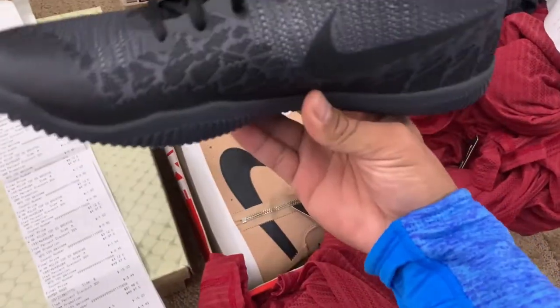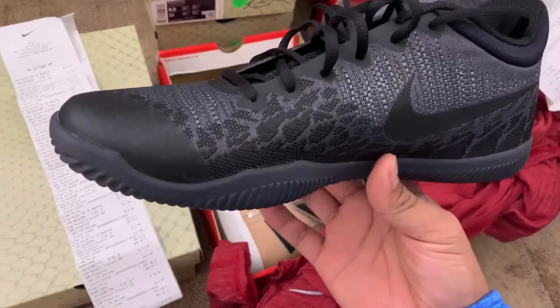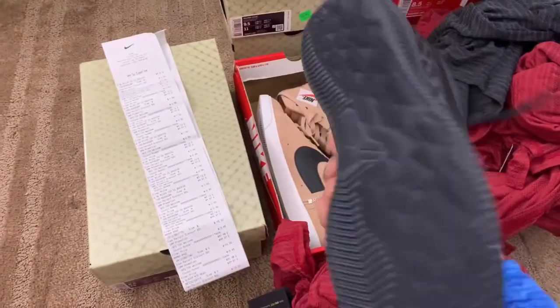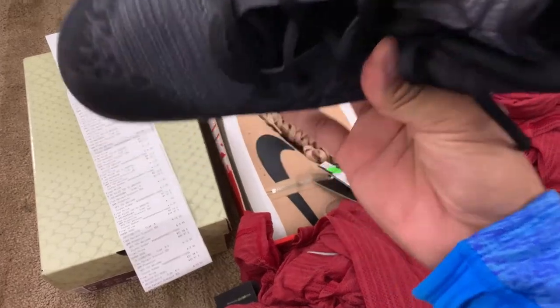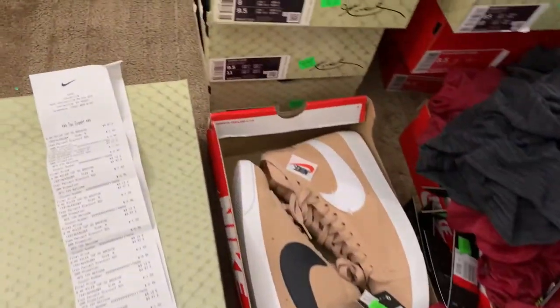Came down to $15 off, $31.48. So this one, Mamba Rage colorway, the triple black. Not bad for a low cut basketball shoe, and it will be $31.48. Not bad for that one.